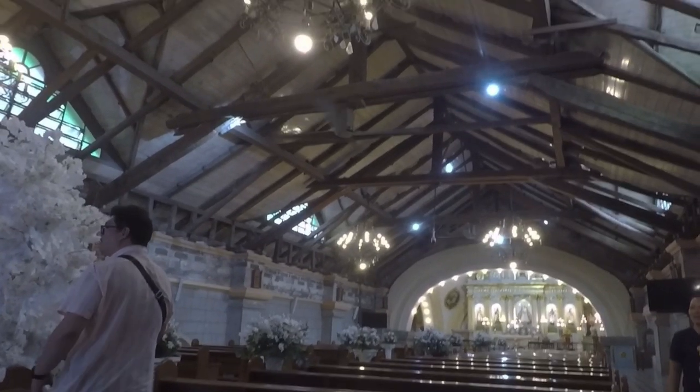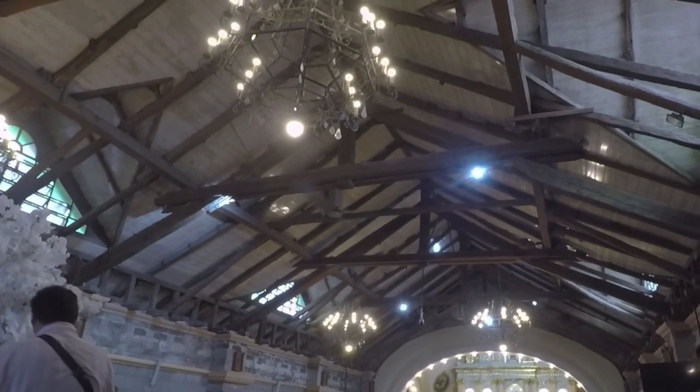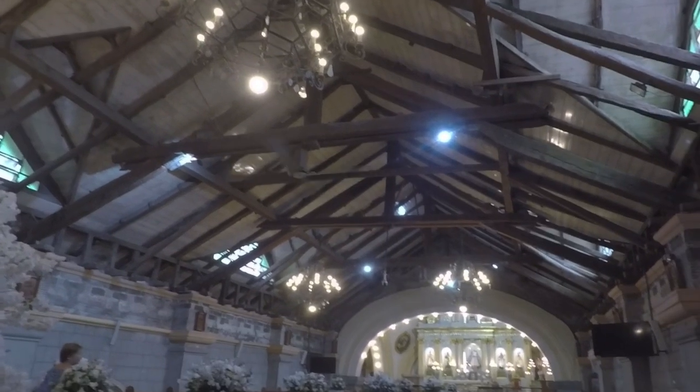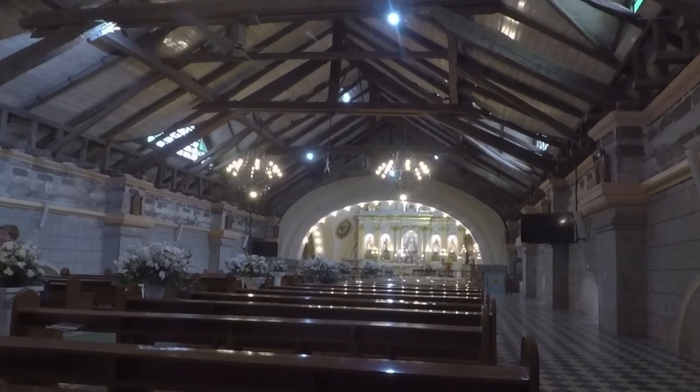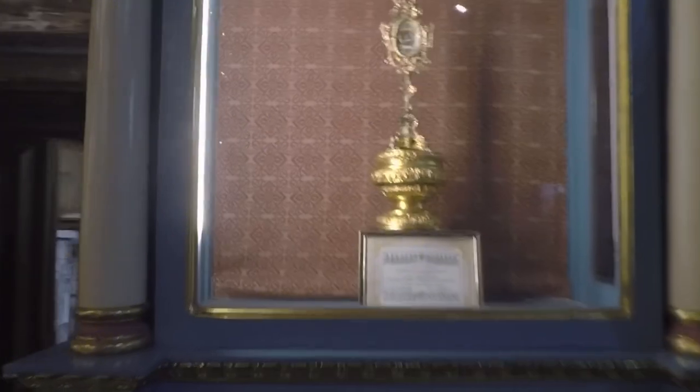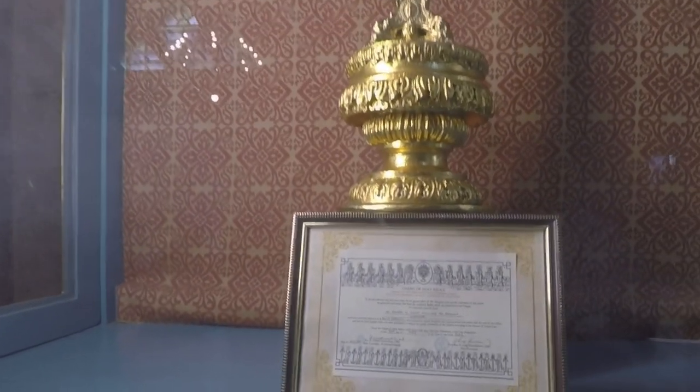This church has survived the elements from 1880 up to 1991. In 1880, a major earthquake struck the area, causing significant damage to the church, and it was reconstructed in 1886 through the efforts led by Father Eugenio Alvarez, which resulted in a new church building.